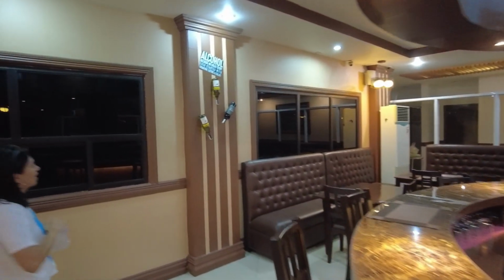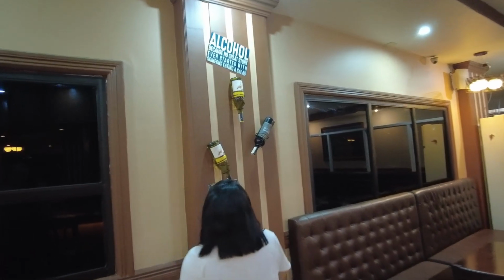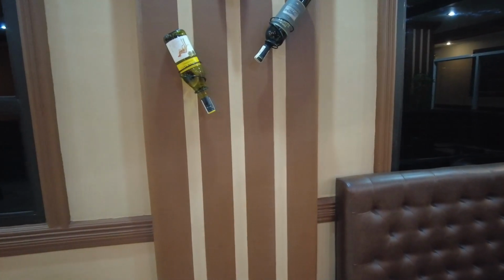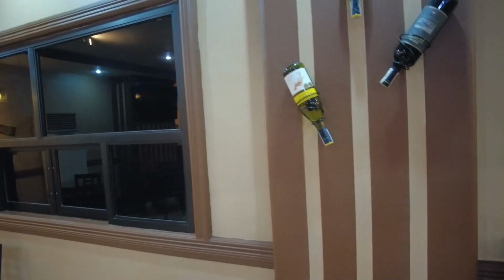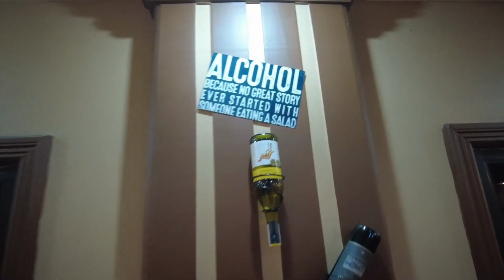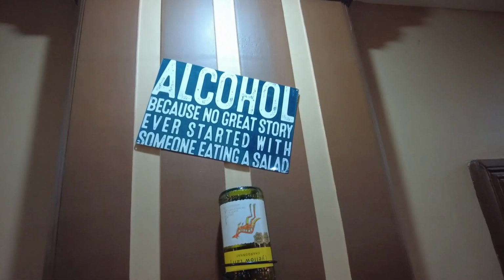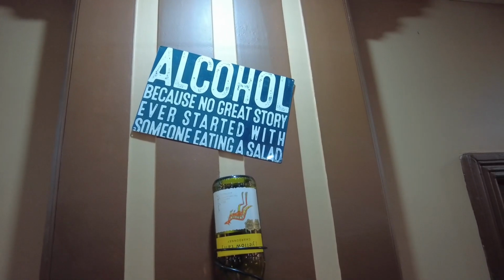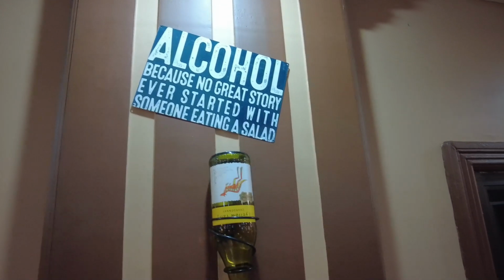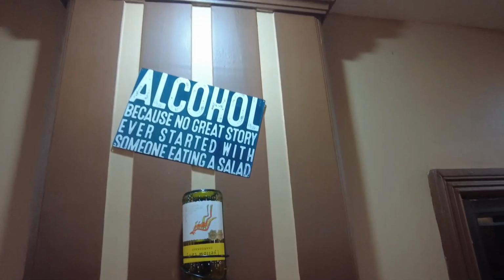I like this setup over here. We got a couple bottles of wine just to test it out. Just open the bottom and drink up, right? That's a perfect spot. Just get your mouth right up under here and just pop the cap, unscrew the cap. Here's one of the best signs in the place: Alcohol, because no great story ever started with someone eating a salad. Exactly. How true is that, guys?